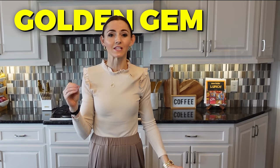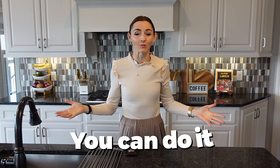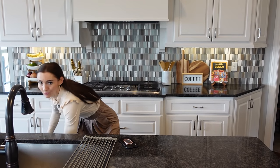Before we get into all the tips and tricks, I have a golden gem tip for you, and that's this. Every single item in your kitchen should have a home. That way, when you're whipping through and picking everything up really quickly, you can do it because you know where it goes.